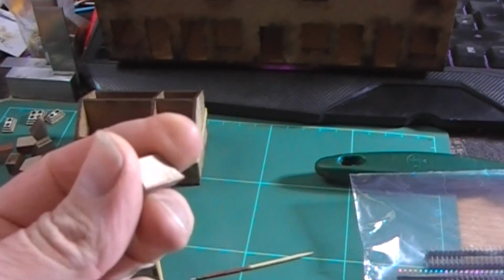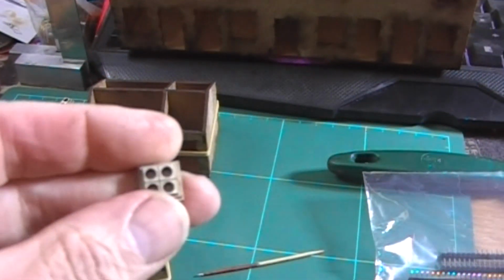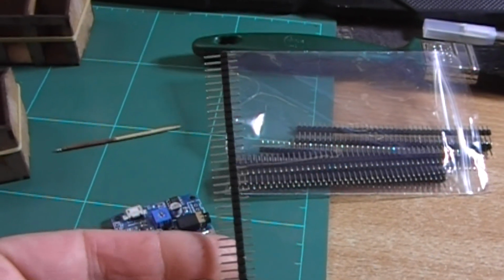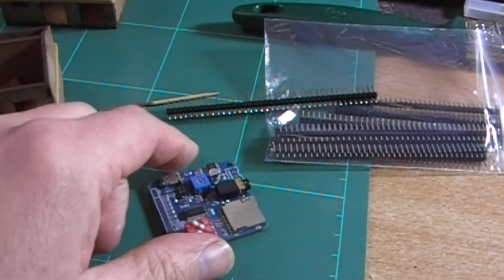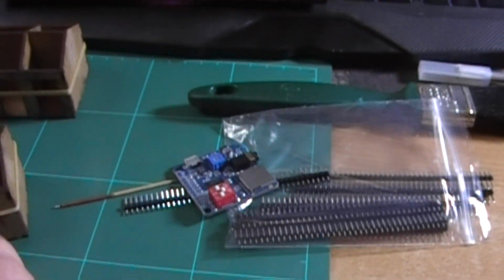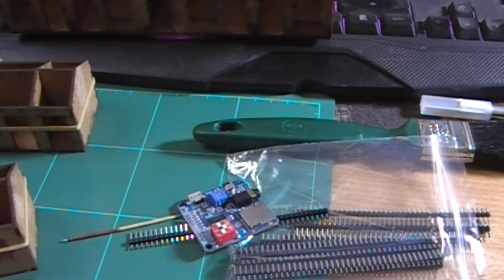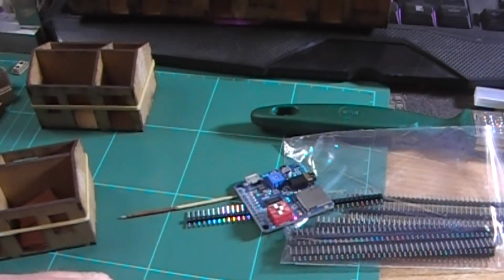I've been making the first section of the chimney and the little pieces that the chimney pots sit in. And I've just had a set of headers turn up to put on the MP3 8-channel player. But nothing else much happened really. I've had some PGAs turn up, some PGA Yeoman hoppers, 4 of those, but that's about it as we're winding down at the minute.